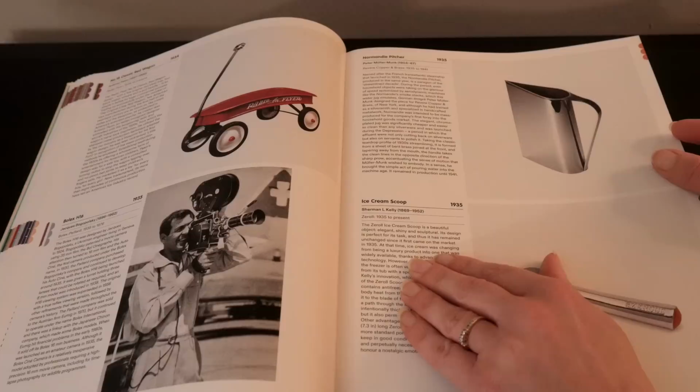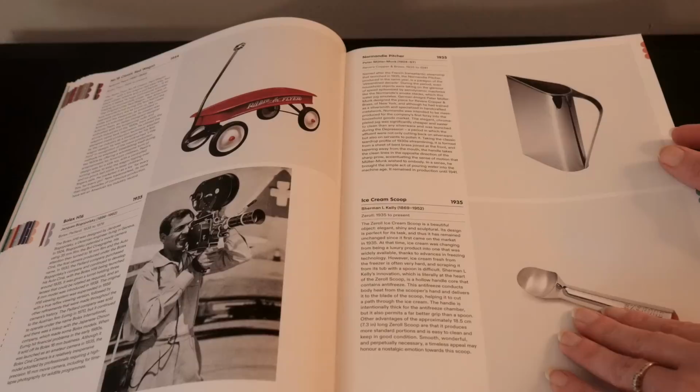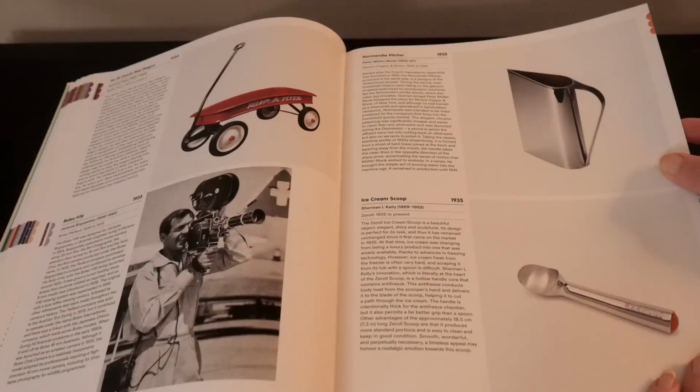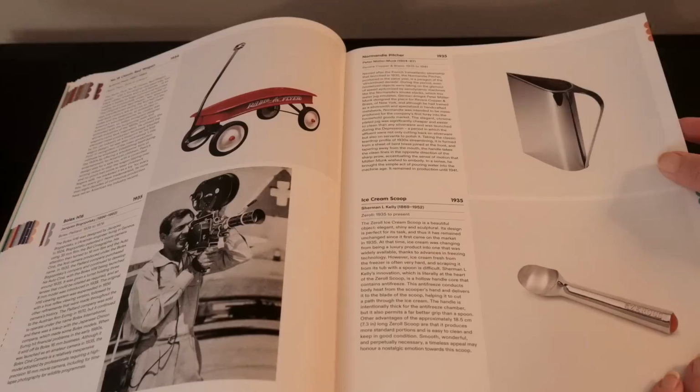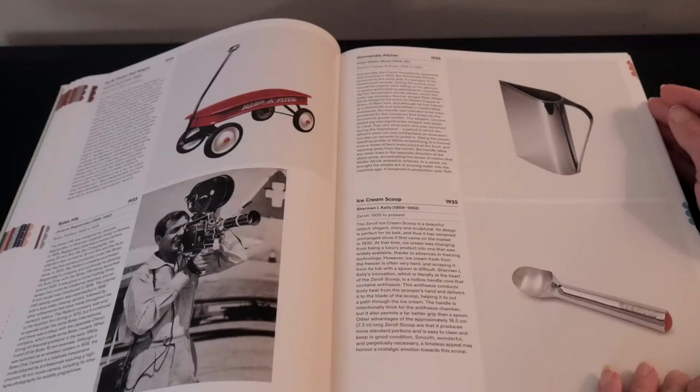At that time, ice cream was changing from being a luxury product into one that was widely available thanks to advances in freezing technology. However, ice cream fresh from the freezer is often very hard, and scraping it from its tub with a spoon is difficult. Sherman L. Kelly's innovation, which is literally at the heart of the Zerol scoop, is a hollow handle core that contains antifreeze. Oh, this antifreeze conducts body heat from the scooper's hand and delivers it to the blade of the scoop, helping it to cut a path through the ice cream. I never knew that. Seems a little strange.